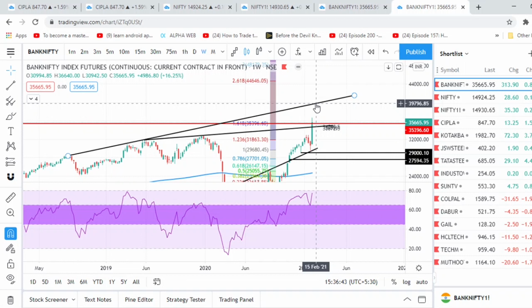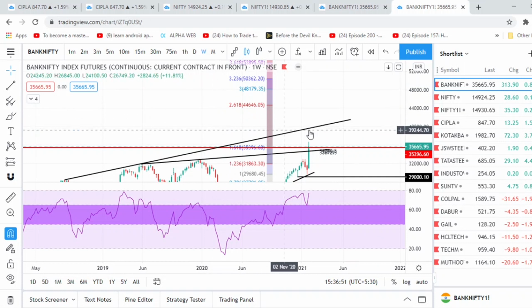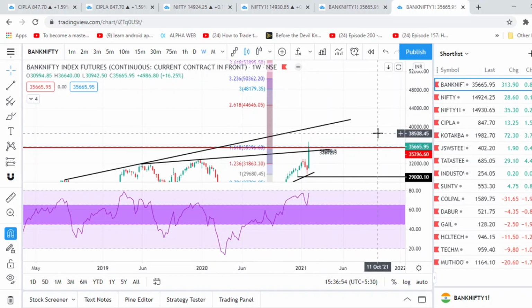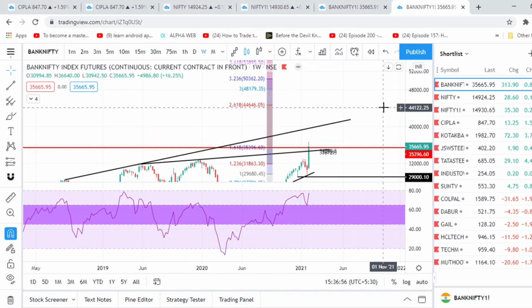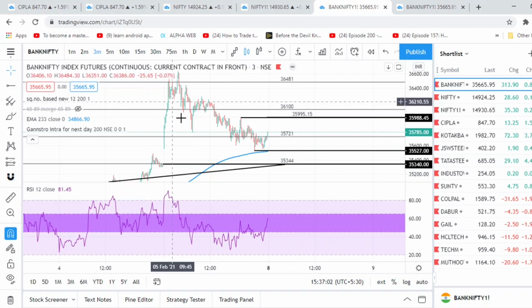around 39,700 to 800 level. If this trend line is breached, then we may see the next target of 44,650 level. This is the longer perspective of the Bank Nifty. Let's go to 5 minutes. I have taken 3 minutes because there is a swing in the market.